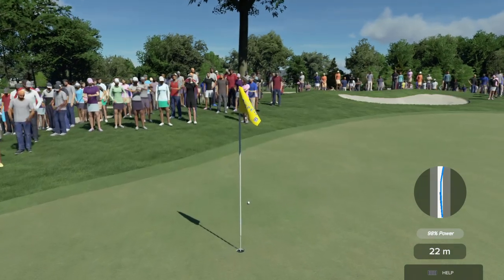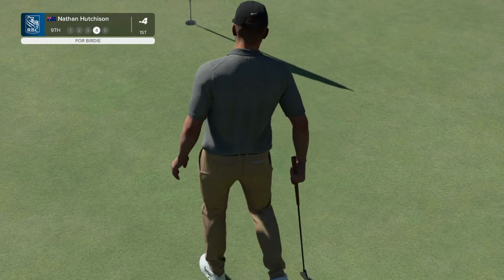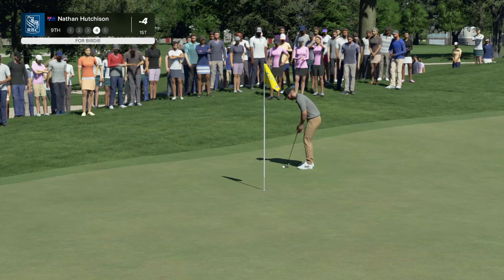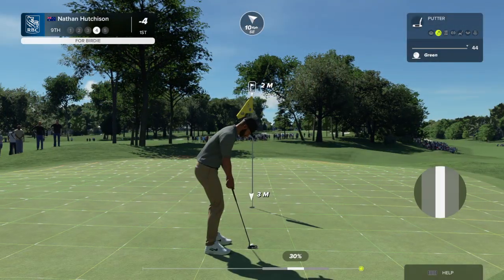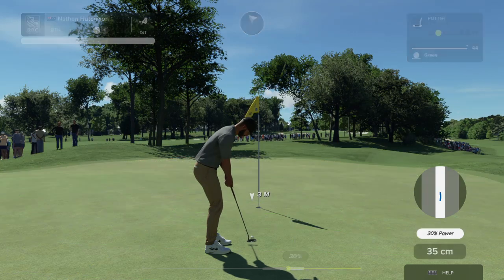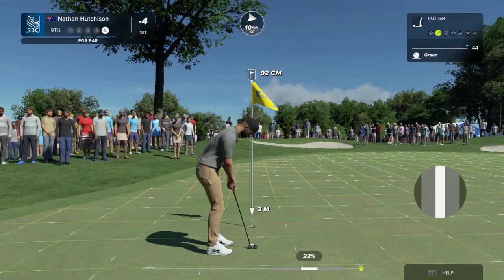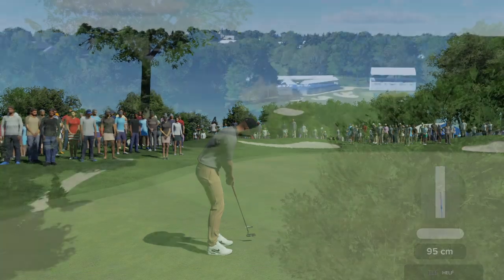Wow, that almost went in the hole. Oh, these are good for the momentum, these ones, right on 8 feet. Good stroke. Oh, just short. So close. Just short, damn it. Par putt coming up here. Looks good off the blade.